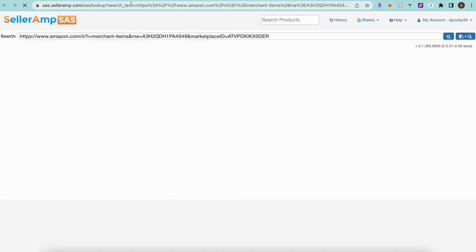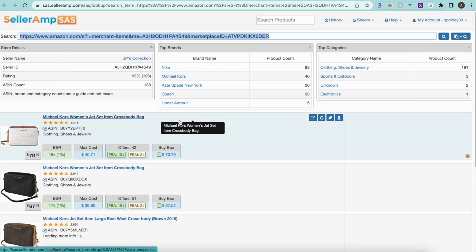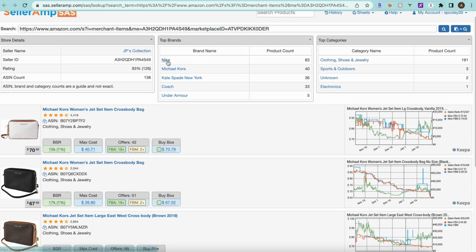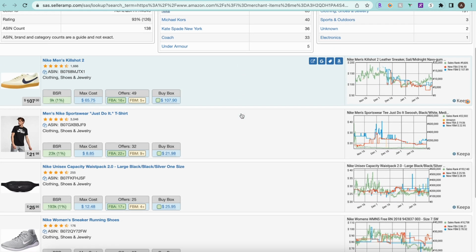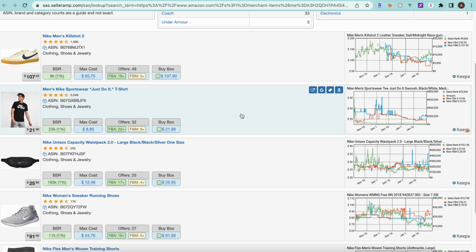So you click that FBA button, and then it takes you to the Seller Amp storefront of this person's store. We're going to sort by all their Nike products. So you click that, and it sorts. This is the Seller Amp extension, by the way. This is super helpful for reverse sourcing and just tracking your products in general.